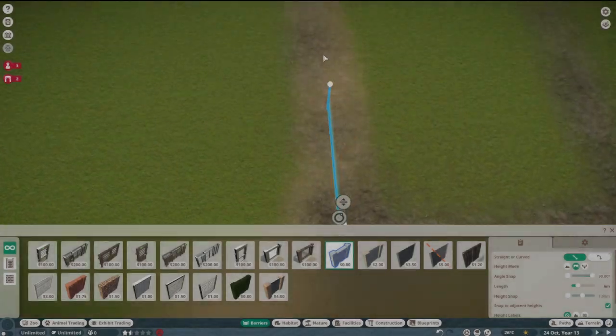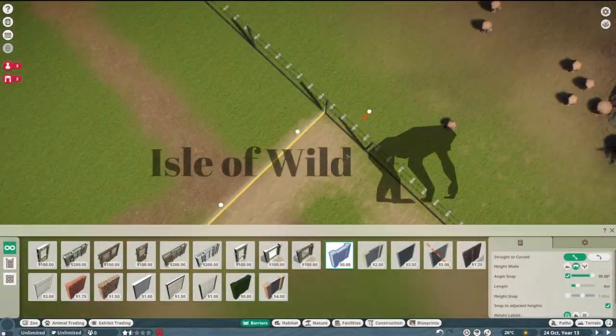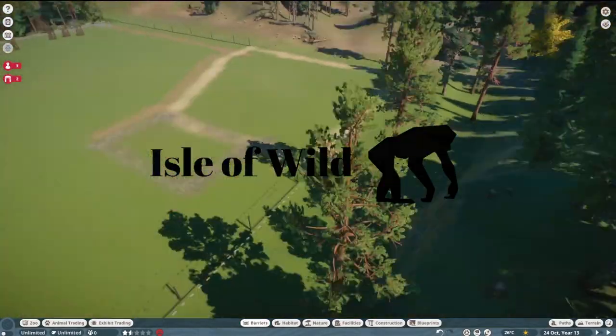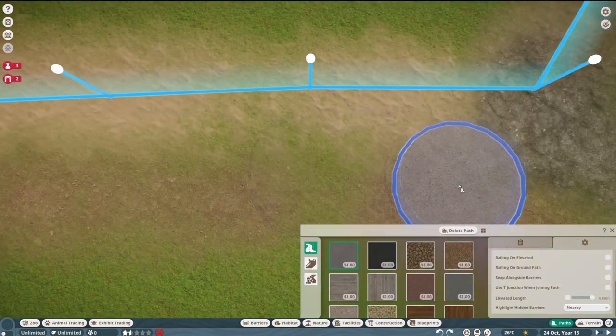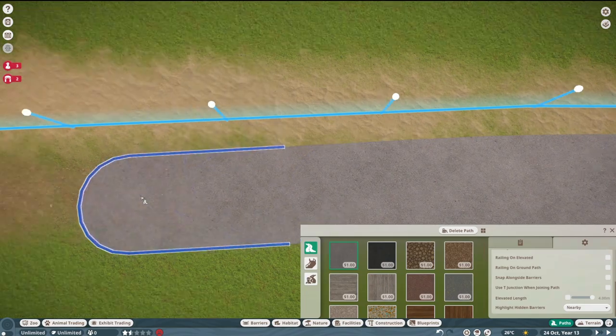Hello everyone and welcome to our next episode of our small mini zoo series Isle of the Wild. And today we are of course building for another animal from the amazing conservation pack.